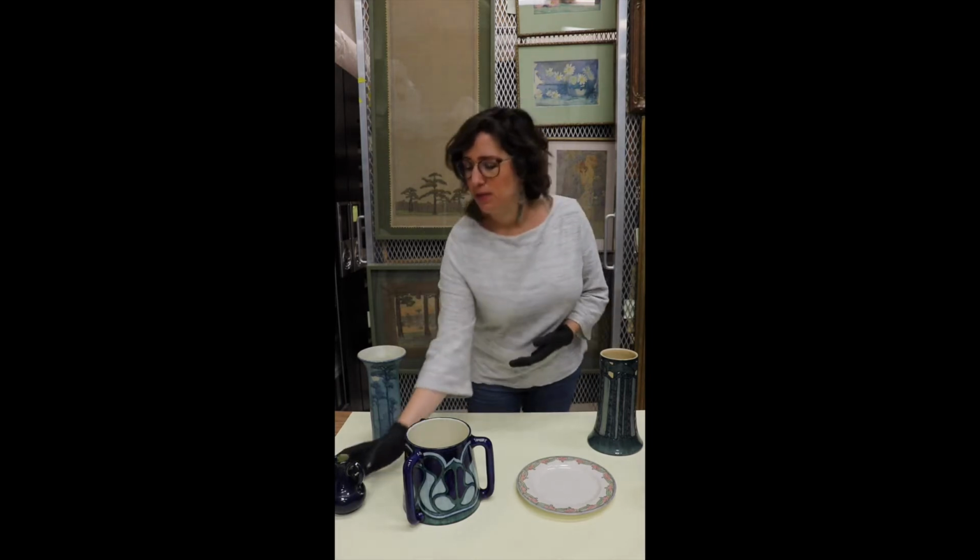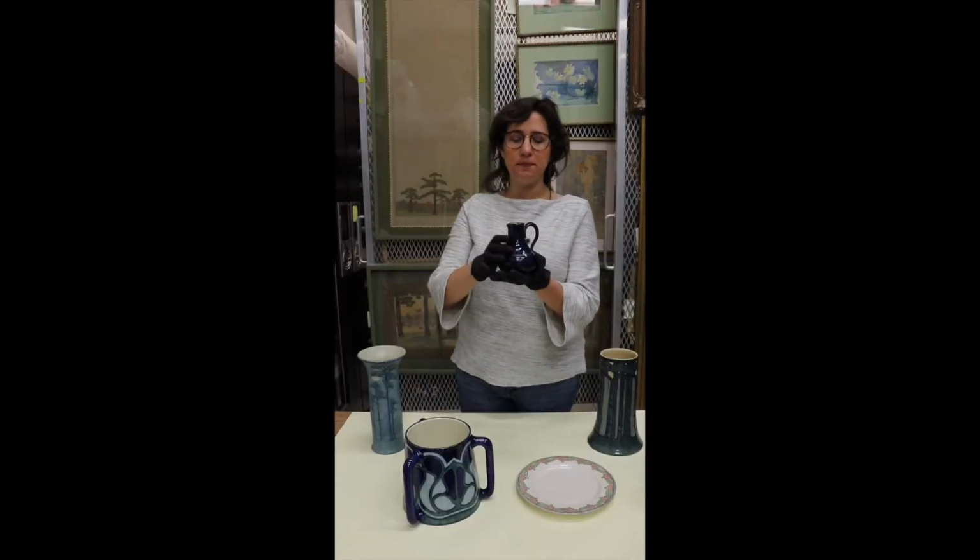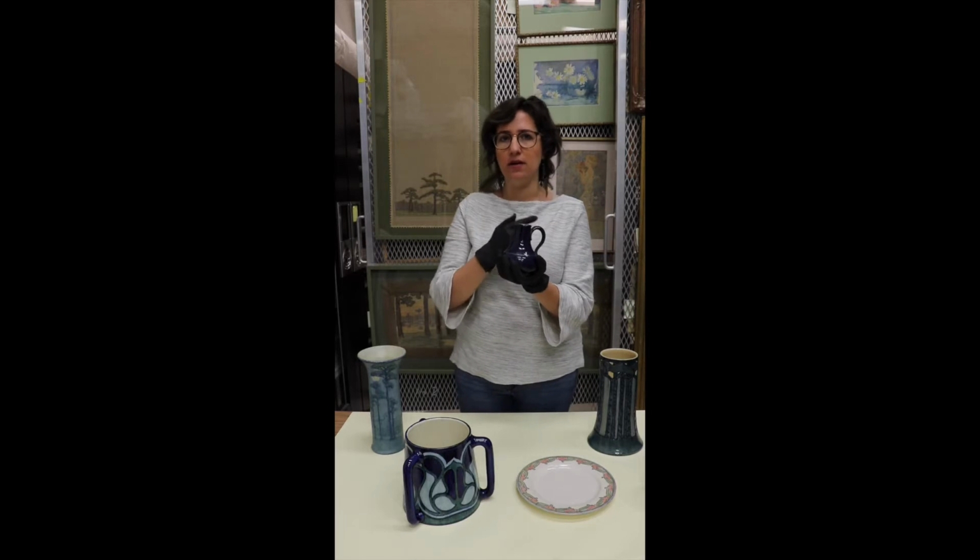So I want to just kind of jump right in and look at some objects here. Ironically, the first one I wanted to show you is not a piece of Newcomb pottery. This little picture here was made at the Cotton Centennial. So that is happening right here in Audubon Park.